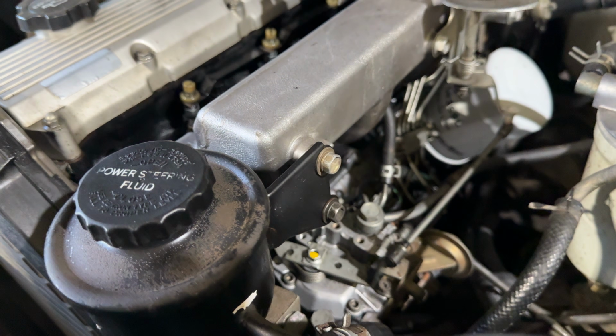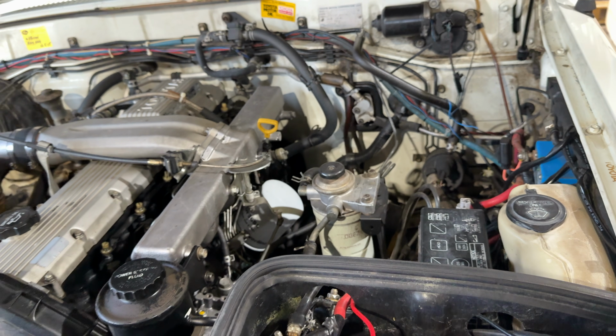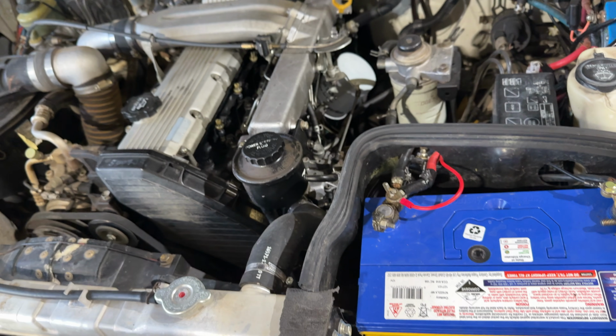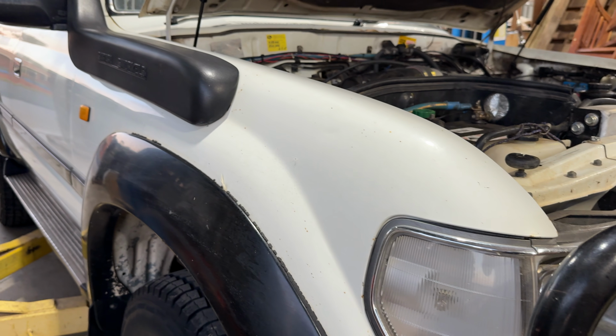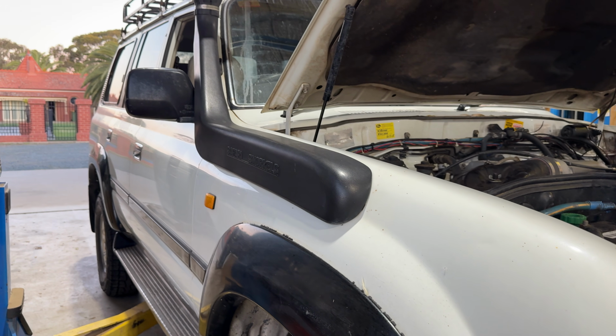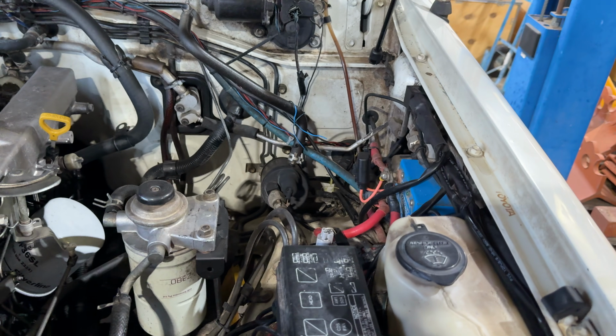It's a HZJ 80R. Obviously, it's like a whitish sort of colour, built in, I think, January 1991, I believe. It's got a couple of little modifications. I'm not too sure. I'm still learning all these sort of things. But over there, you can see you've got a battery isolator.